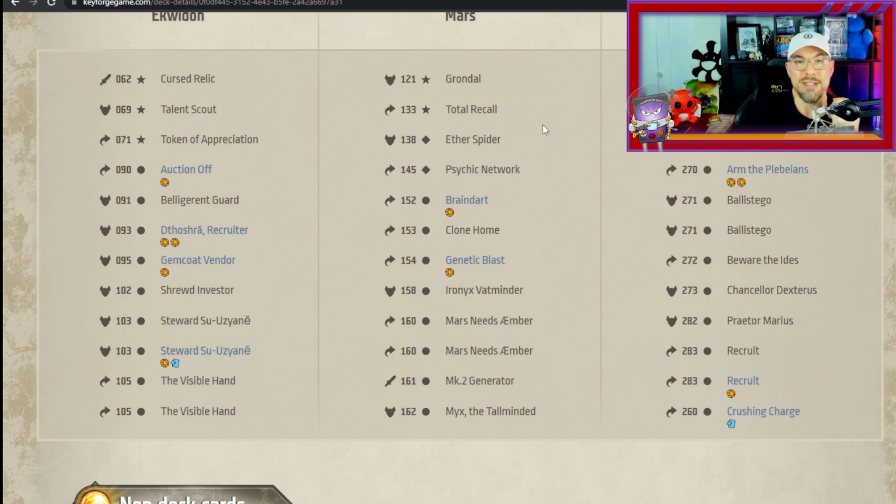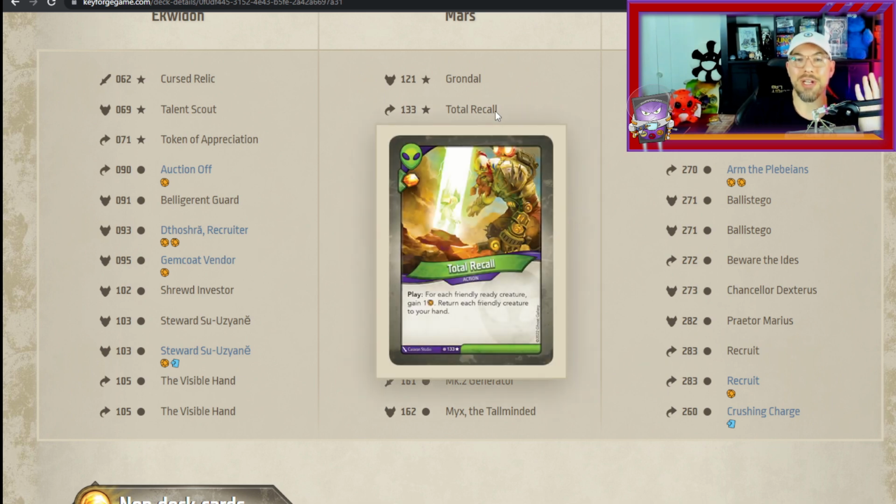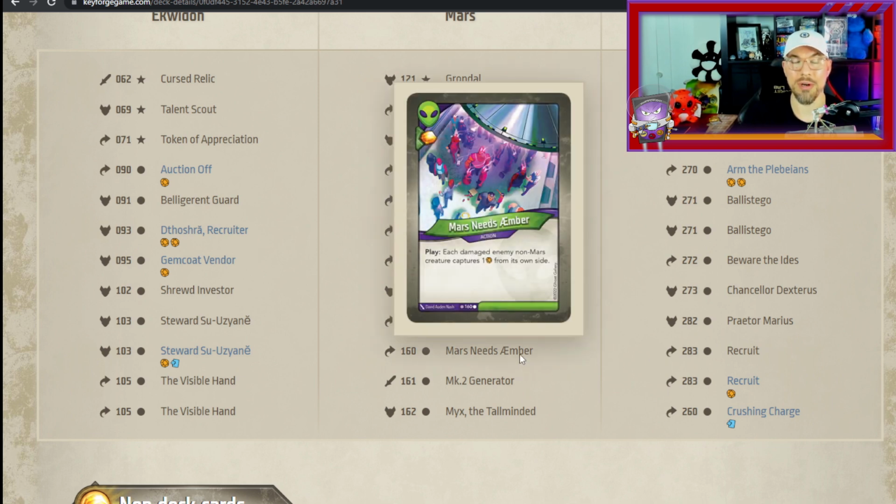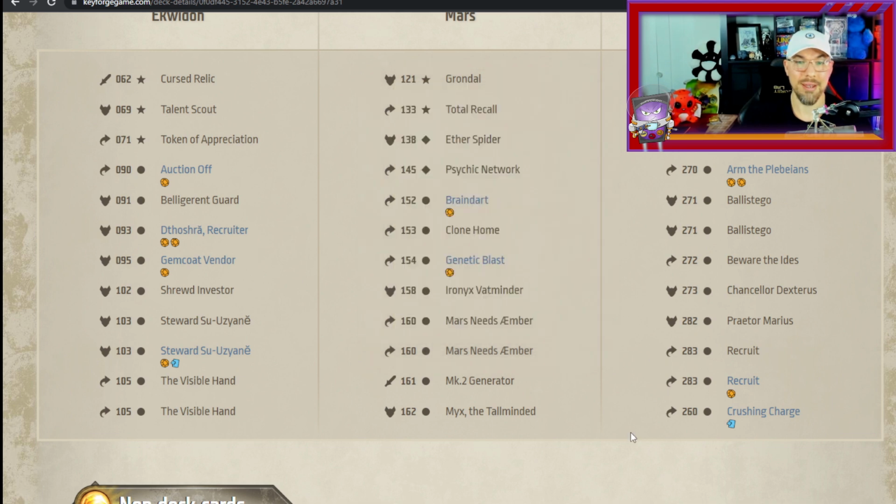The greatest thing as well with token creation is there's a total recall, which means that I can basically have a turn, spawn tokens, reap with them. In fact, instead of using this, I reap with them because it deals 1 damage to things, which sets up these Mars needs Embers so nicely. And I'm still getting the Ember plus putting damage on things, or even killing things if I want, and then put them all back to my hand and setting up a crazy turn. Like, it is bonkers the way this deck generates Ember.